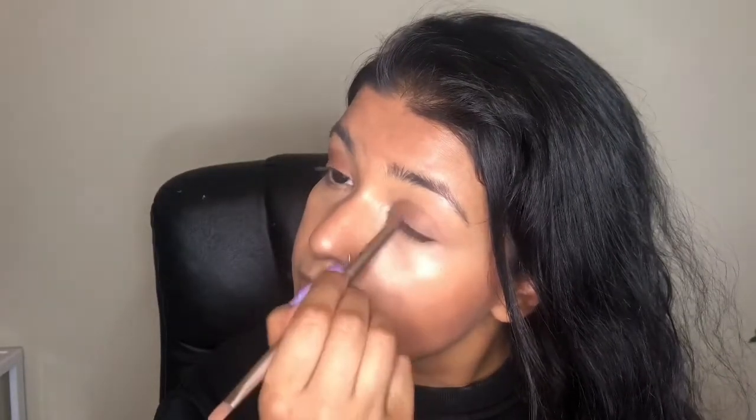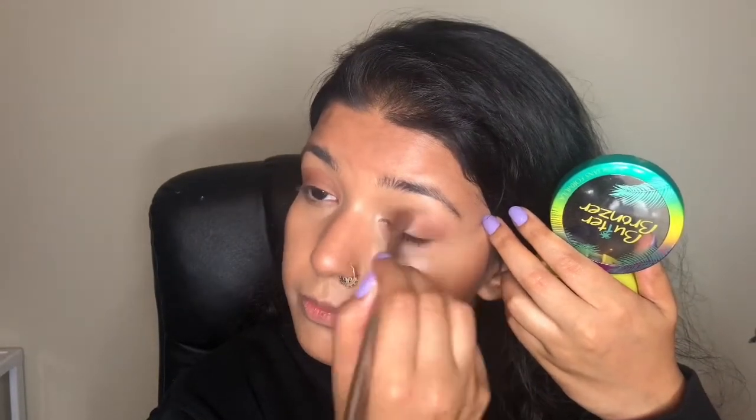So what I'm gonna do to give my eyes a bit more definition is I'm gonna go in with the same bronzer that I just used on my face, and I'm just gonna go ahead and put that on my lids. So I'm just gonna take a brush like this, and I'm just gonna go into the bronzer, scoop up a little bit on my brush, and I'm just gonna go ahead, taking the bronzer, and just working it into my lids. I'm just gonna go ahead and put some on my under eyes as well.